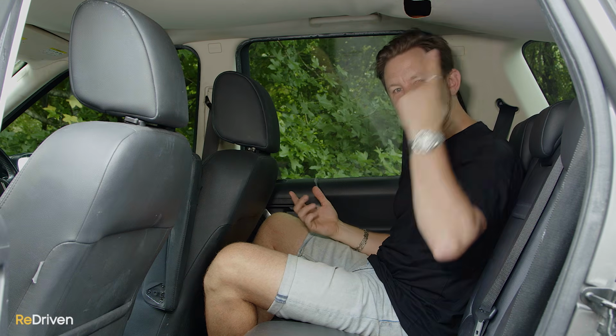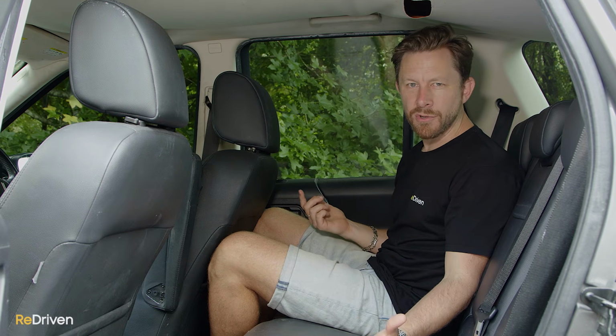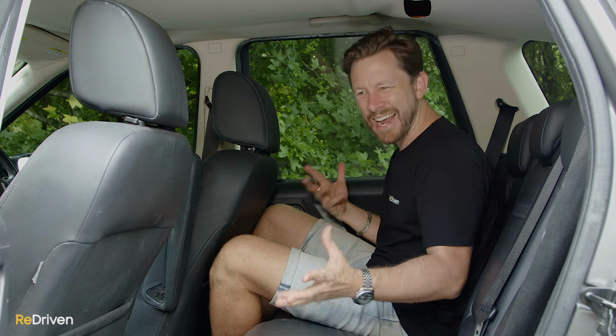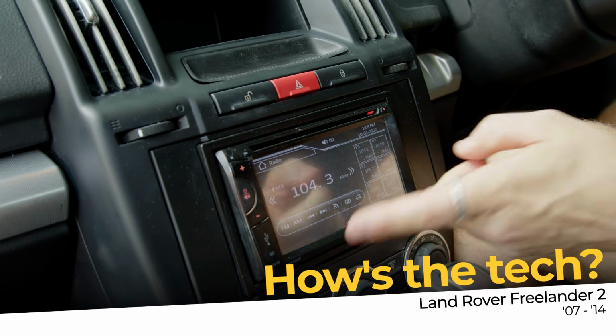Wear and tear wise, besides that, obviously, quite good. The leather is softer than up front. It clearly isn't used anywhere near as much, but it is aging just a little bit. There's a few little scuffs and scratches here, but it's okay.